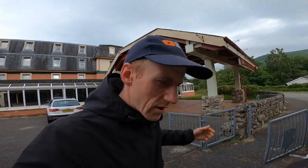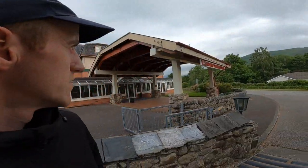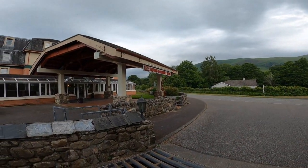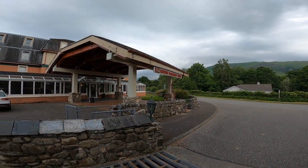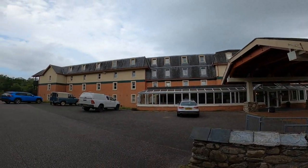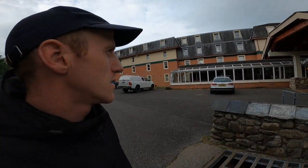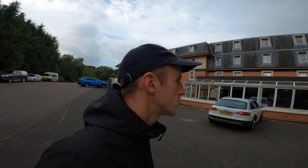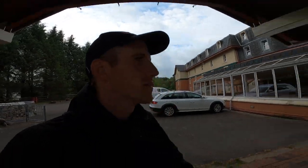So this is what our hotel for the first night looked like on the outside, folks. Look at it, MGM Muthu Dalmaly Hotel. And this is the place. Quite a cool old place, like. And yeah, it was fine. It was a cool place inside. Anyway folks, we better go and check out, give the key back for the room. And yeah, we'll update you. We'll probably be next to the ferry port or something next time I update the video.